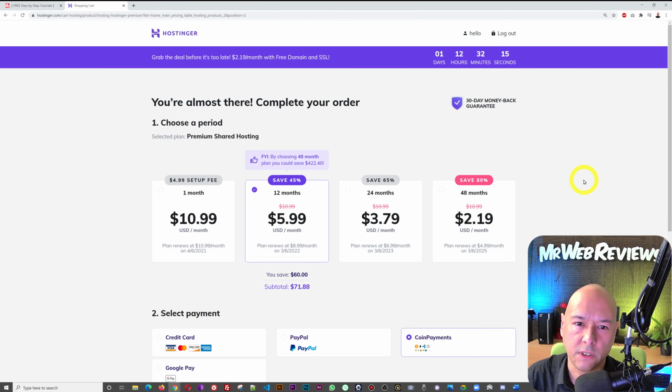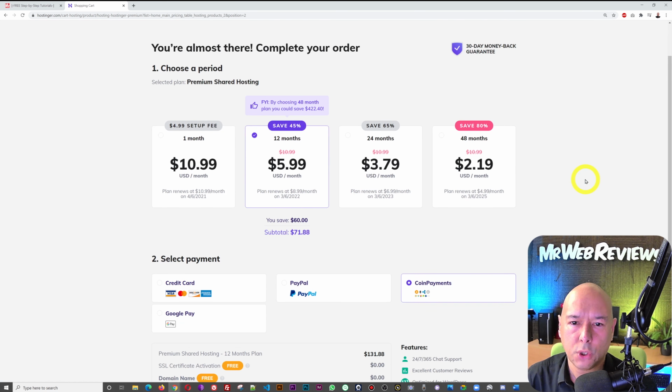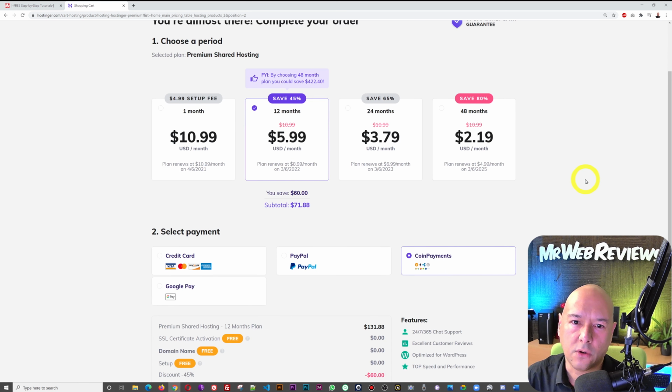And in the next step, you can see we have to choose our billing cycle. So again, here you can select the billing period. It could be 12 months, 24 months, 48 months. As you can see, if you select 12 months, you get a saving of 45%. It would cost you 71, but it would normally cost you 131. So you save $60 altogether. This is actually very impressive indeed.